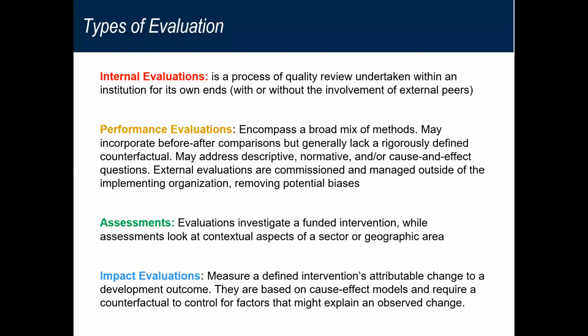Performance evaluations can have a broad mix of methods. I do write that it often is external, often commissioned and managed outside of the implementing organization. So USAID missions and projects oftentimes will hire an external evaluator, whether that's an individual or another firm or company, to come and conduct a performance evaluation.